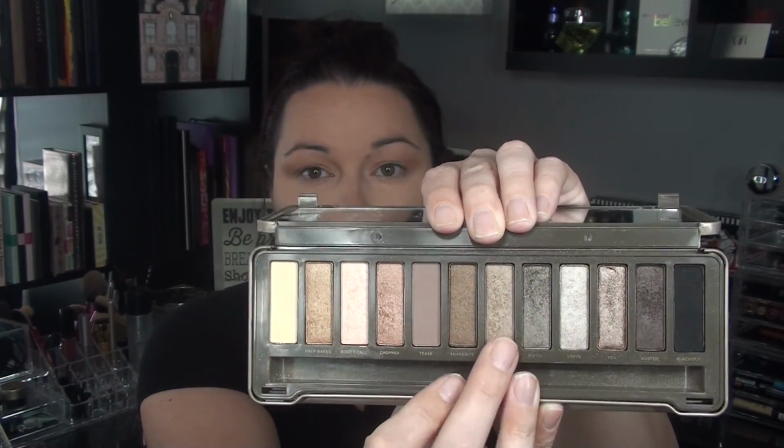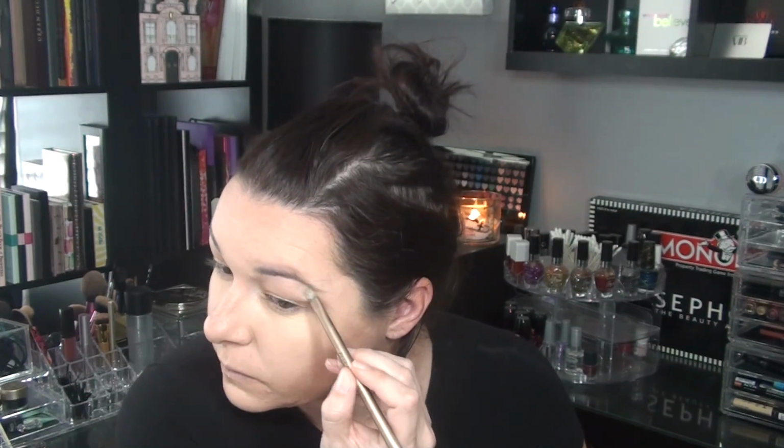Then I'm going to take the shade Suspect and I'm going to pack this on my lid. Guys, I don't know what it was, but it was not really working for me as well as I wanted, so I had to keep layering that. Then I'm going to go in and just highlight under my brow with Booty Call. And I really like this color though. I think it just gives that little pop and it blends out the Chopper color as well for you.